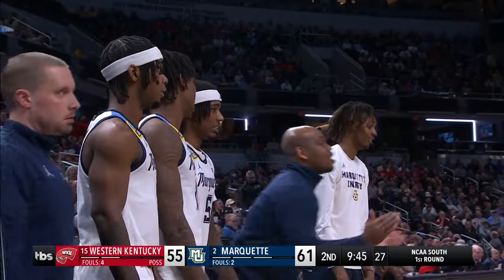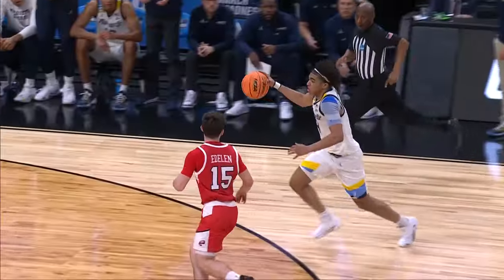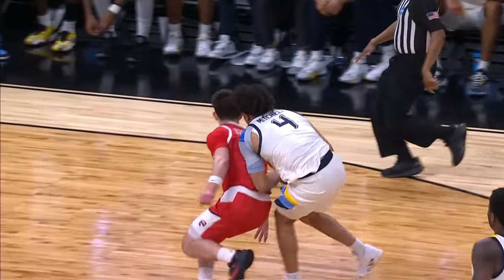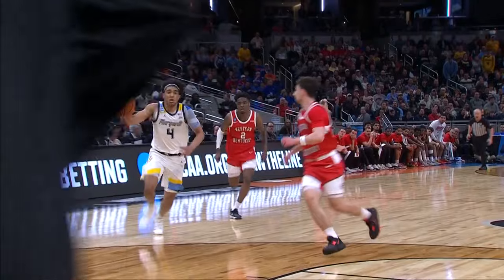Because when Edelin's been in, and you guys have talked about this, Western Kentucky is plus 14 with him in and minus 20 with him out. Edelin picks up his third foul, and he'll leave. I don't know on that one. That does not look like a foul to me.